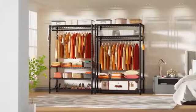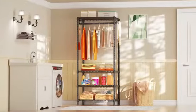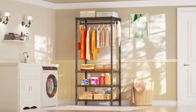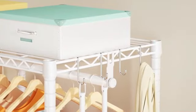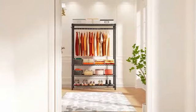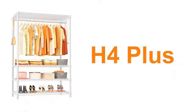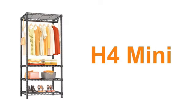With dimensions of 14 inches in diameter, 86.6 inches in width, and 71.4 inches in height, this clothes rack provides ample space for hanging coats, jackets, and other garments without taking up a lot of floor space. Its heavy-duty construction ensures stability even when fully loaded.